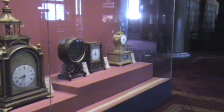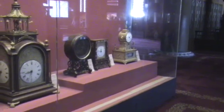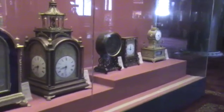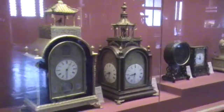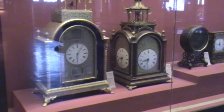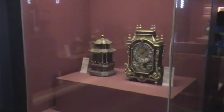Sometime in the 1800s, the Chinese began to try to manufacture clocks. Rather dull designs compared to the ones they'd received. But it took time, I'm sure, to develop the craft.